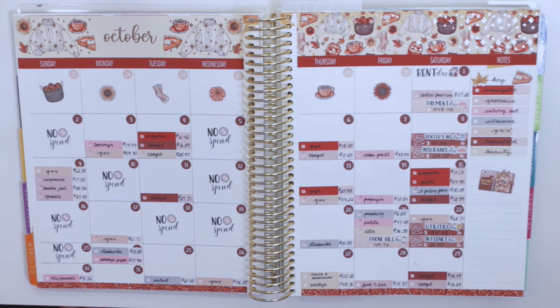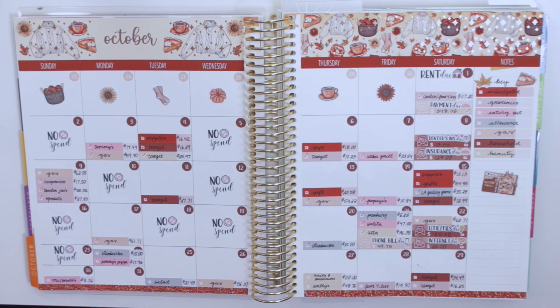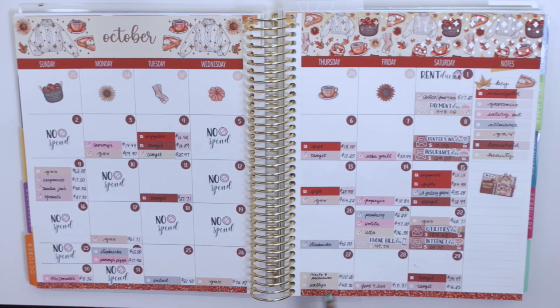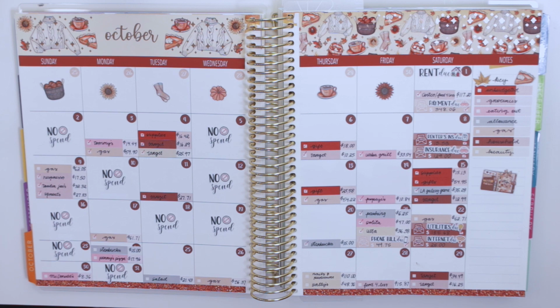So for my nails and a pedicure, that was a total of $110. And those are all of my expenses. I could not, oh actually, I can put one no spend date on the 31st. But aside from that, I spent money pretty much every single day this week. Which brings us to 1, 2, 3, 4, 5, 6, 7, 8, 9 no spend days.